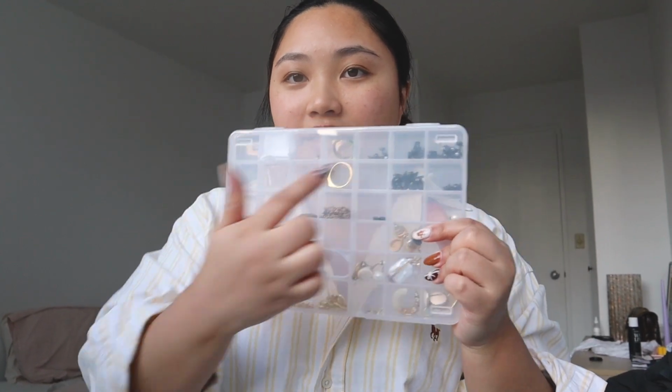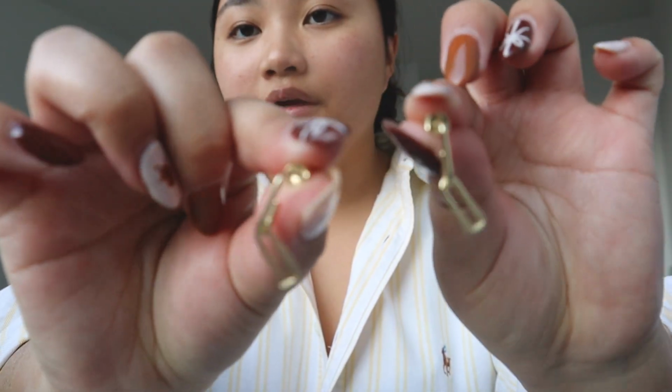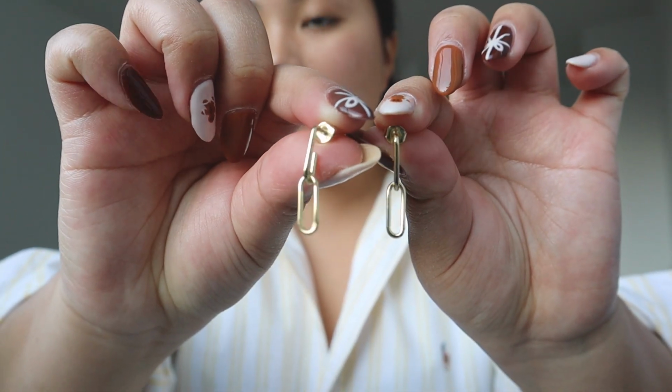So I like to organize my jewelry in these little containers with compartments. And I'm just gonna pick out a pair of earrings. I'm gonna go with these paperclip earrings.